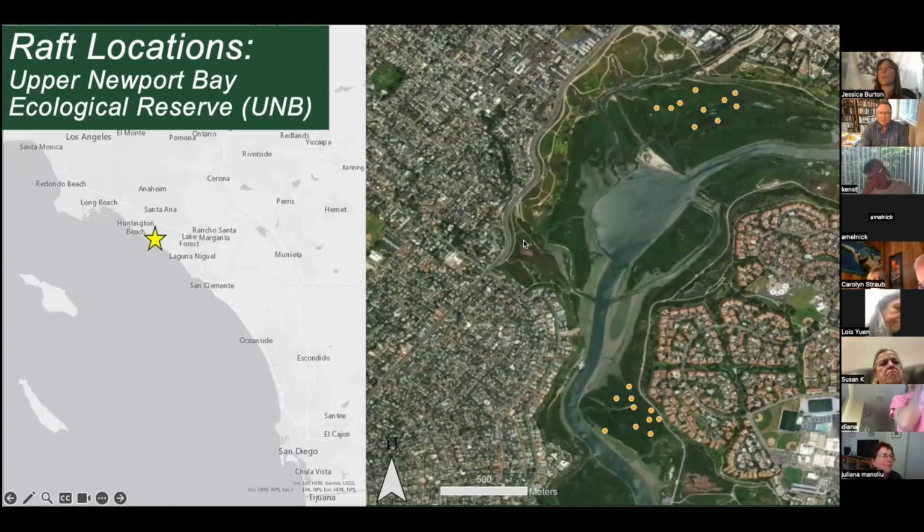Second study site is Upper Newport Bay Ecological Reserve in Newport Beach, California. And this site is much larger. It is 260 acres of salt marsh. There are 20 rafts here at 2 different subsites. So in the upper, we call that the Muth Center rafts, and in the bottom, the Upper Island rafts.